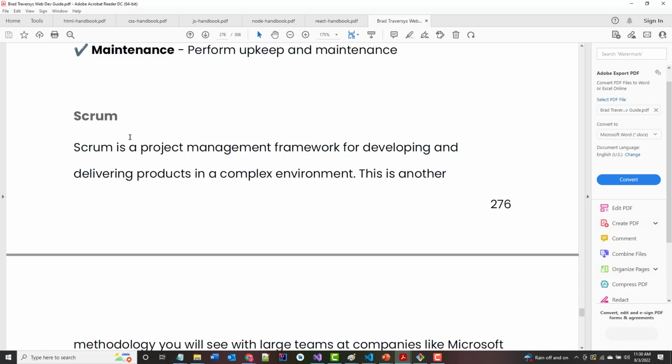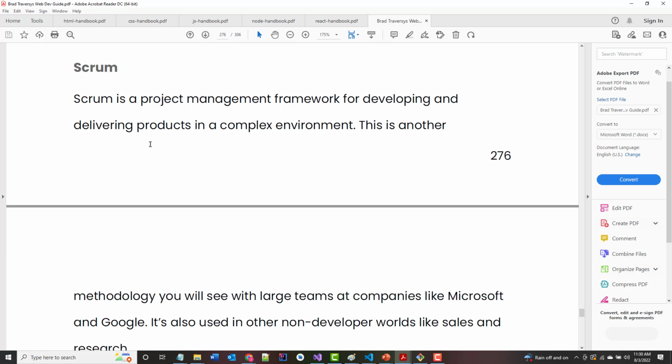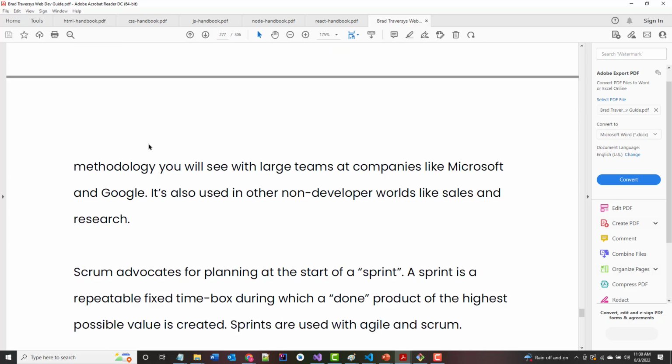Scrum, as it says, is a project management framework for developing and delivering products in a complex manner. I've never used Scrum.